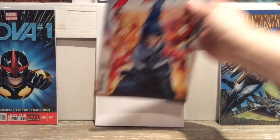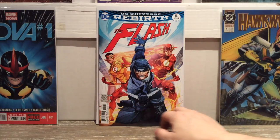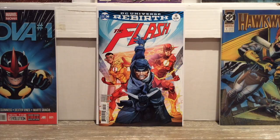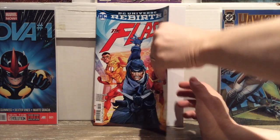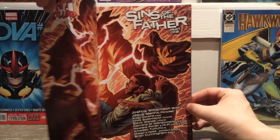Next up, we got The Flash. I'm a little behind on this one as well, but I'm slowly catching up. I'm digging it. I really like... is this Josh Williamson? He did the Suicide Squad crossover, right? He's got the chops. Joshua Williamson.